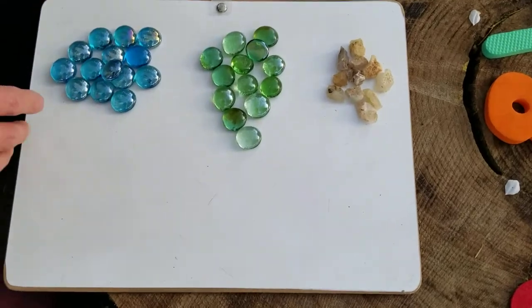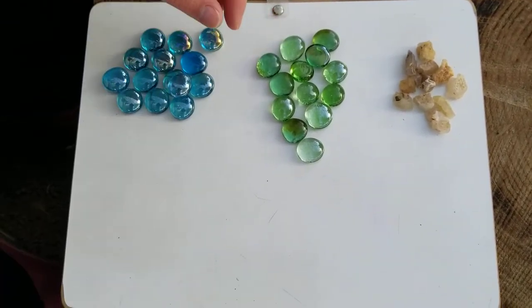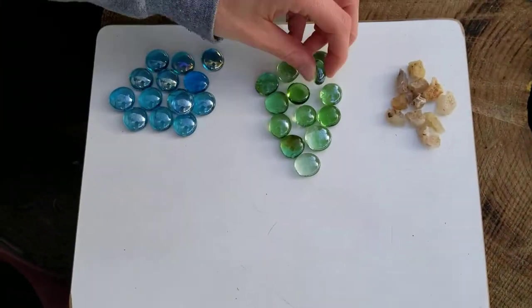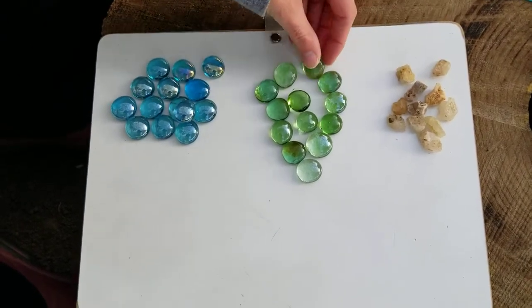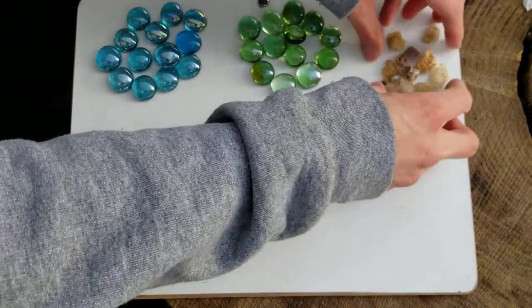So the earth is made up of blue water, like in the Todd Parr book. See the blue water on the earth? It's also made up of land. So we have like rocks and green for the land. And I want to take some of these and make some patterns out of them.